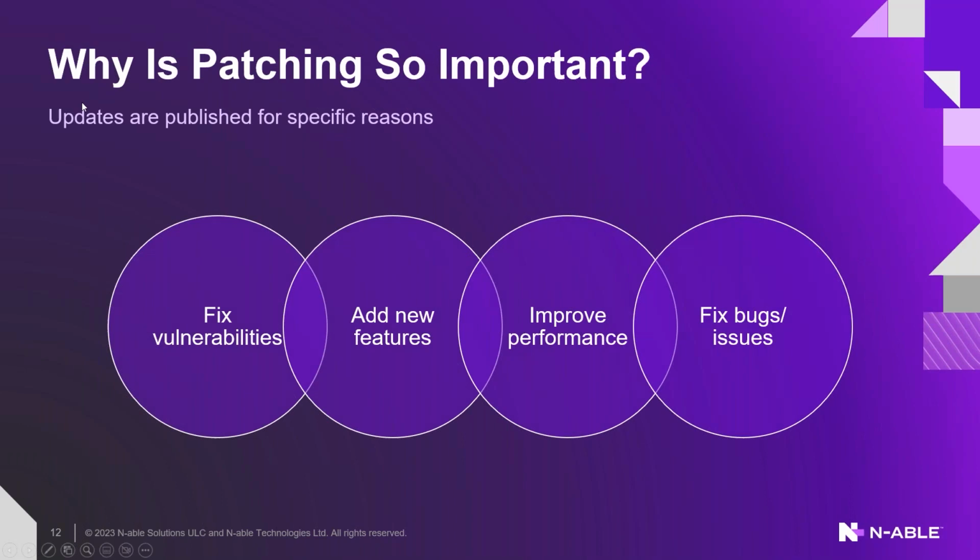Now, why is patching so important? There are three things that you need to focus on in patching: patching the OS, patching the applications, and patching the hardware. Those are the three things we always tend to look for. You're doing third-party patching, you're patching Microsoft Windows, and of course sometimes you're doing hardware drivers. Let's break it down. We're fixing vulnerabilities, increasing performance, adding new features, and, month to month, because sometimes security fixes break things, we are also fixing bugs and other problems.